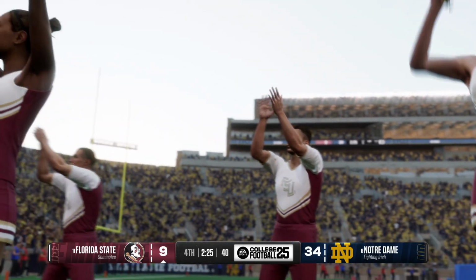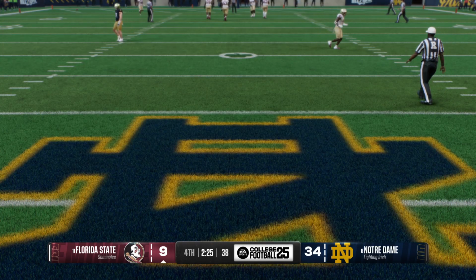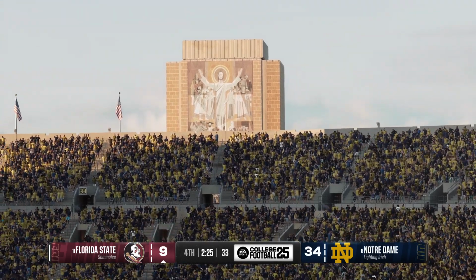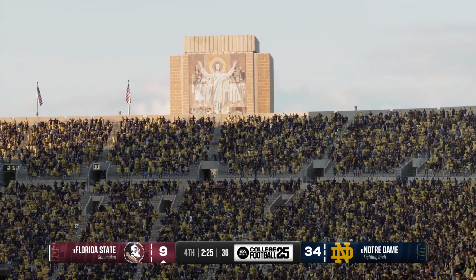And listen, maybe this helps next game, right? Like, we're trying to find a rhythm, find something that works, find somebody to go to. And this offense has struggled, and you're down by a lot, but I like that they continue to fight.